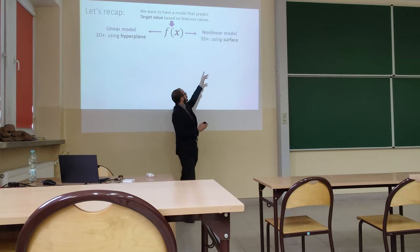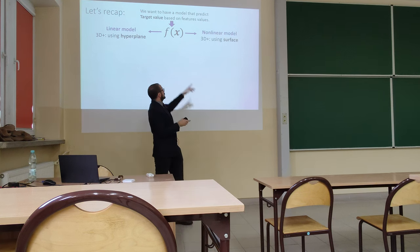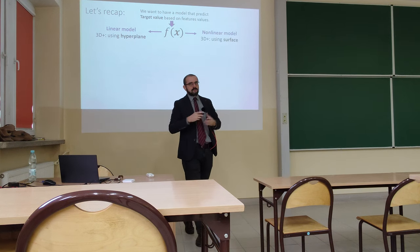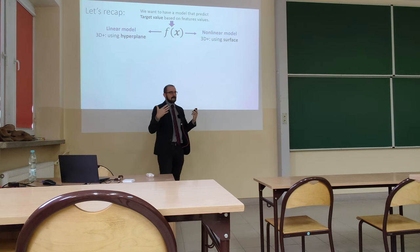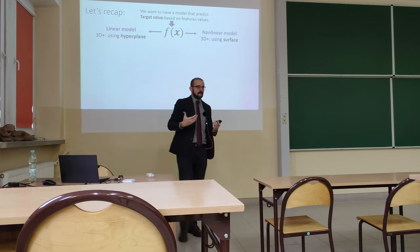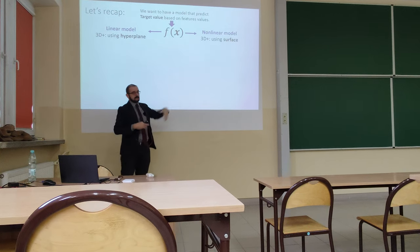However, for non-linear models, for a one-dimensional example, we have just a curve defined by some equation, and for two features plus one target, meaning three dimensions and higher, it would be a surface. So we call this structure a surface. So hyperplane is linear and surface is non-linear.